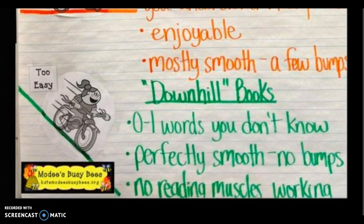Books that are too easy, there are no mistakes. Students can read it really smooth, no problems, and it's not really challenging the student. Now, just because a book is too easy doesn't mean I never want a student to read it. I pick up books that are too easy for me all the time. Most adults do as well.